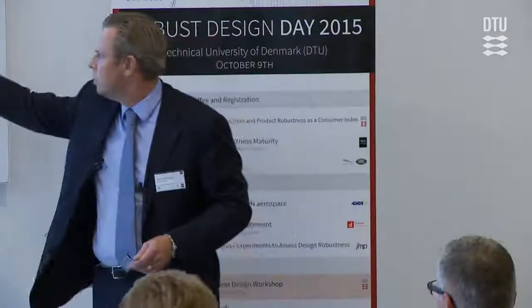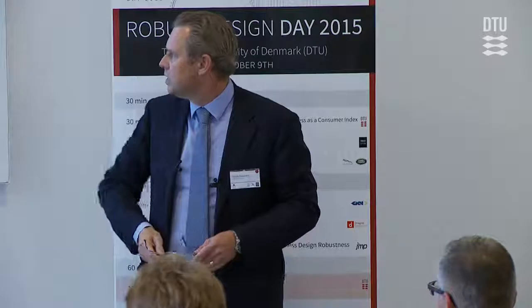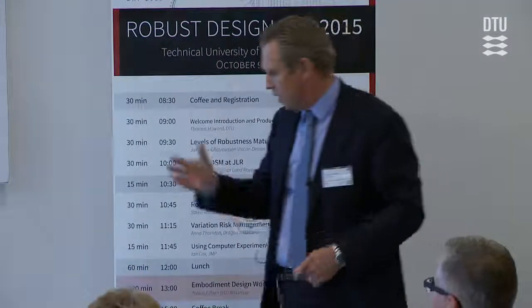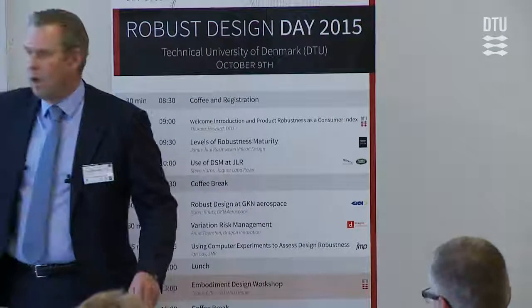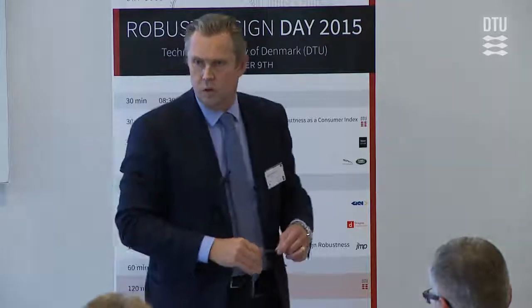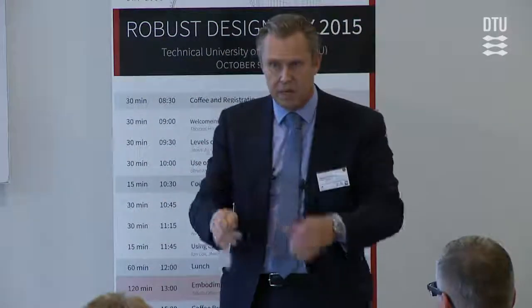And of course, in the automotive industry and other industries, but specifically in the automotive industry, aesthetics. Perceived quality is very much judged upon how good the split lines look. That's one thing, quite important. So you want your car to look well built.